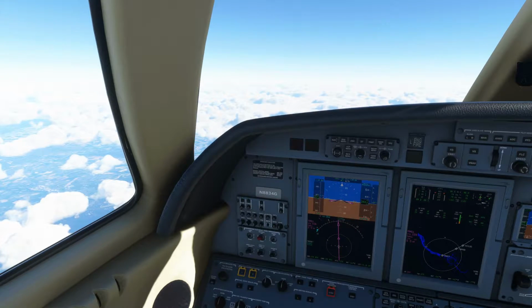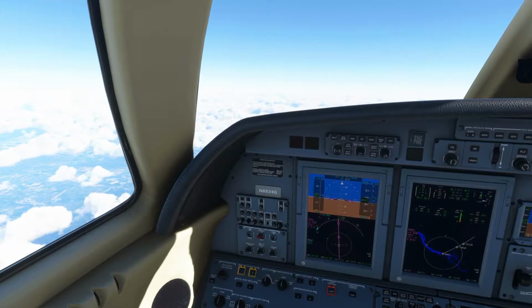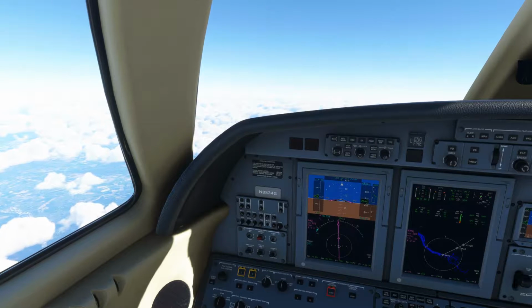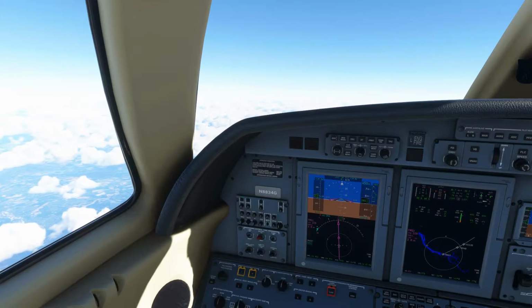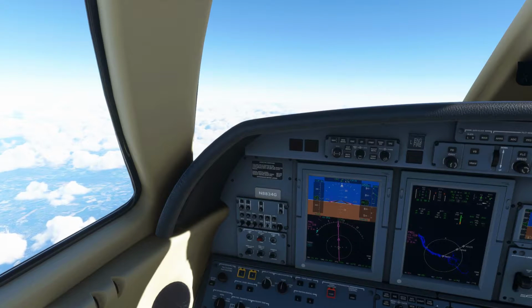Alright, so just got an overspeed in the CJ4, which means that there goes my safety bonus. I always find some way to lose it, but you know, it is what it is. Alright.